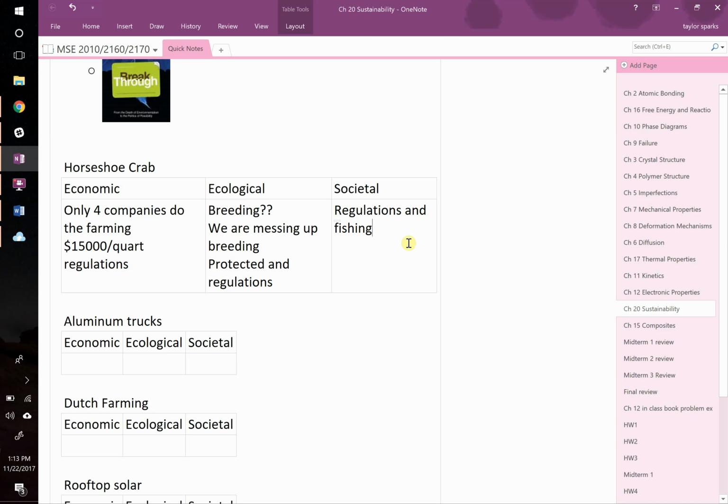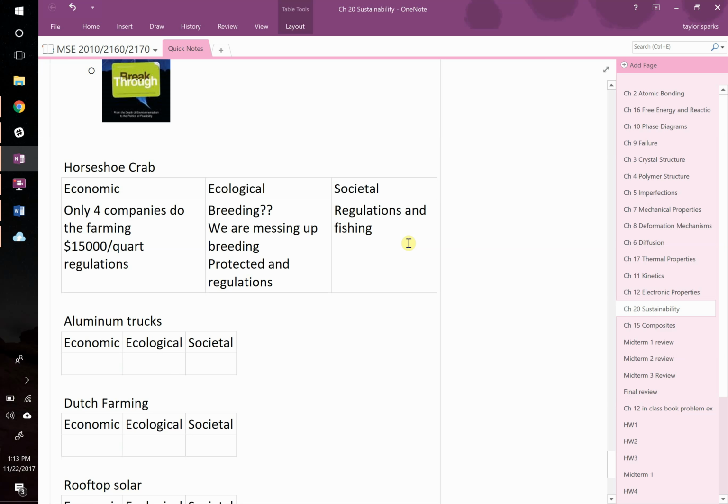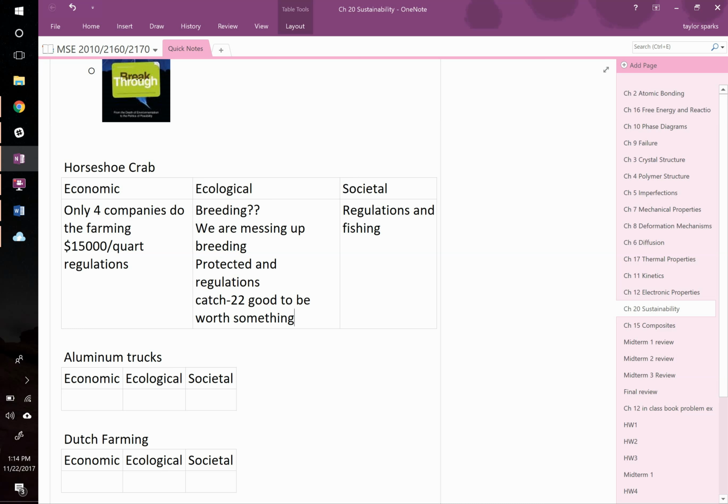There's more to this. Yeah, Morgan? They talked about at the end that it might be better for horseshoe crabs to continue to be bled because if they're not worth anything, they're going to start being used for bait for food. Yeah, what do we call this? Let's just write catch 22, because it's good to be worth something. Because if you're not worth anything, you go back to what they were used for, which I think you said fertilizer. Oh, or bait and fertilizer. They'd grind them up and grow potatoes and stuff with them. This poor animal, dude. All right, what else?